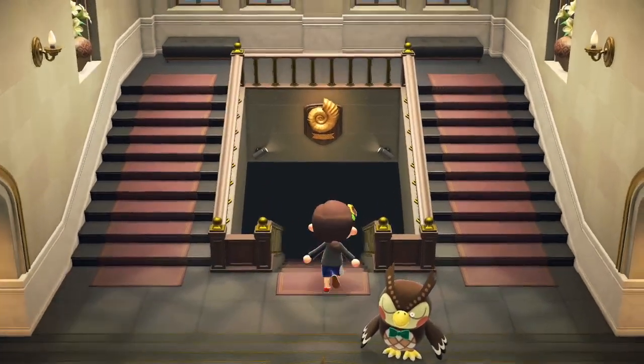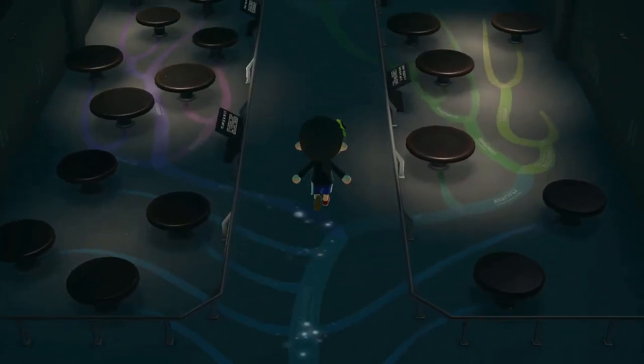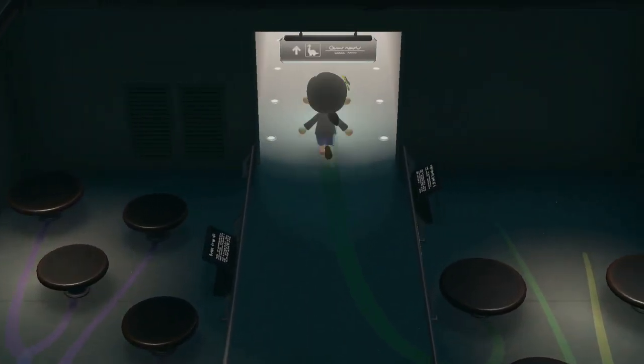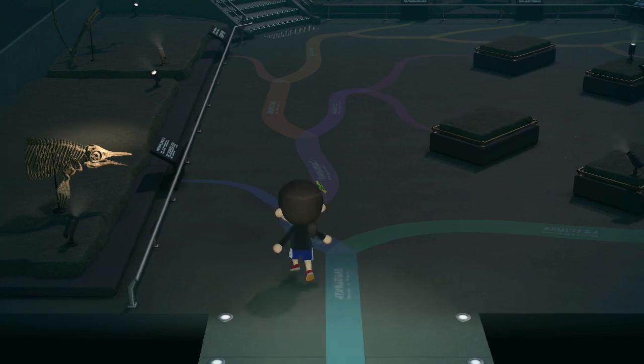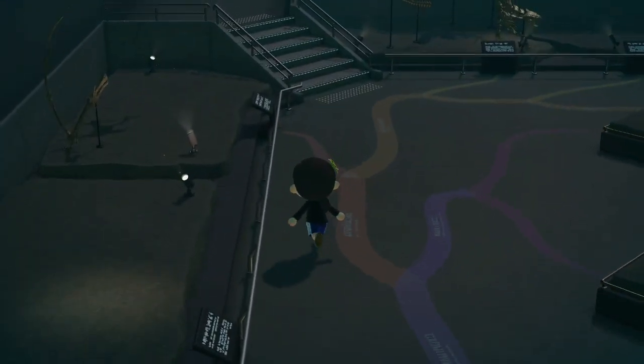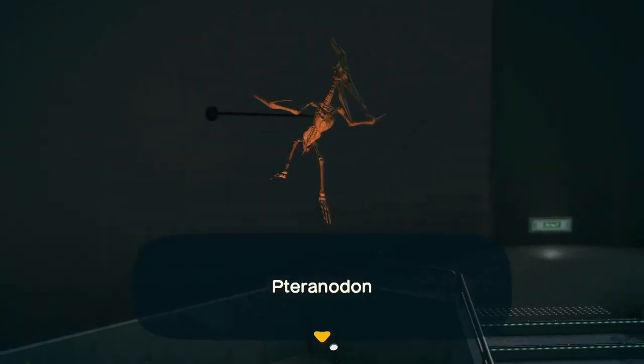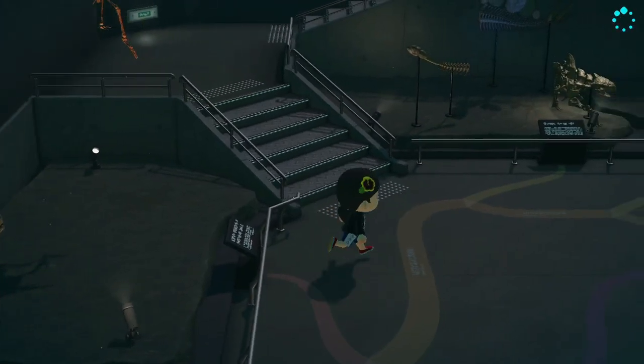Yeah, it's nice. God, the museum looks so nice. And if we head down here to the fossil wing. We've donated, like 8 fossils? Nothing in there. Nothing. Wow. We've got the head of that thing. The tail. Oh, we've got a full pterodon? Cool.